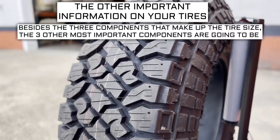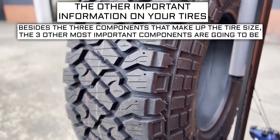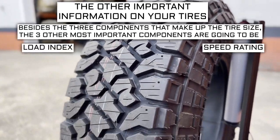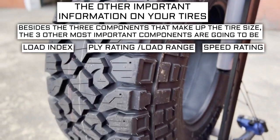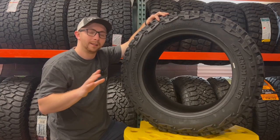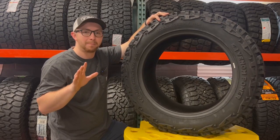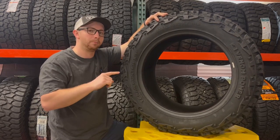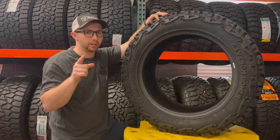Besides the 3 components that make up the tire size, the 3 other most important components are going to be the load index, speed rating, and ply rating or load range. You're probably thinking, that's a lot of numbers. What am I, back in math class? No, I'll go over what each of those numbers means and why they're important and what to look for when you're purchasing your next set.